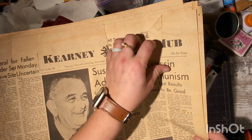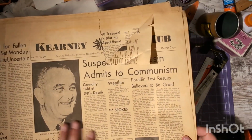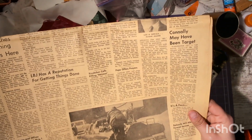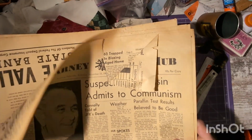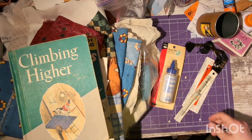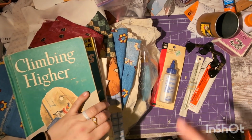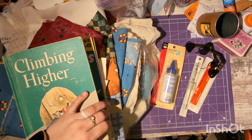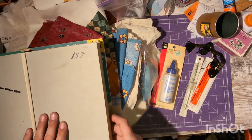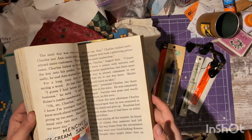So it's from the Kearney Hub in 1963. And then, yeah. I just thought that's pretty cool. I actually kept, even though I didn't know the significance of it or if they're going to be worth anything, I kept 3 newspapers from 9/11, and I still have them. And I've actually acquired a few more from auctions of newspapers from 9/11.